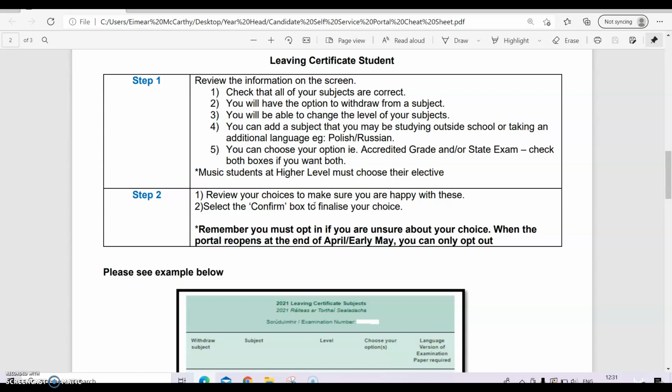So you can choose accredited grade only, okay, or accredited grade and state exam. And remember, you must check both boxes if you want both. It's also important to note that music students at higher level must choose their elective.